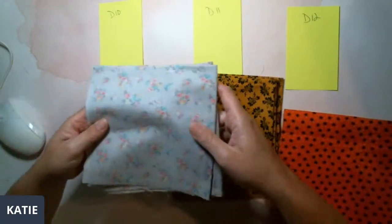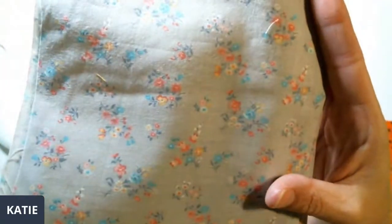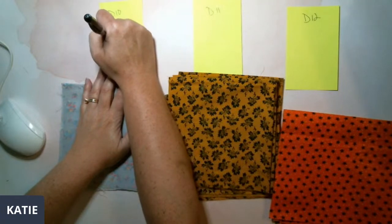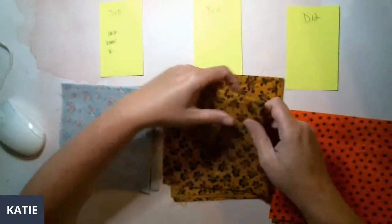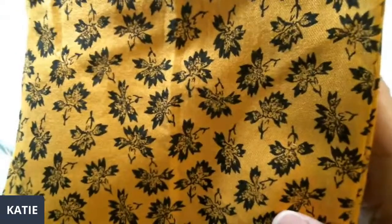There's two of these. This is a vintage one. These are all vintage, all three of these, actually. This is a very pale blue background with a floral. A light cotton. There's two available of D10. Again, 12 by 12, $1 each. D11 is an awesome beige background with the black leaves, perfect for fall. Nice. Isn't that pretty?